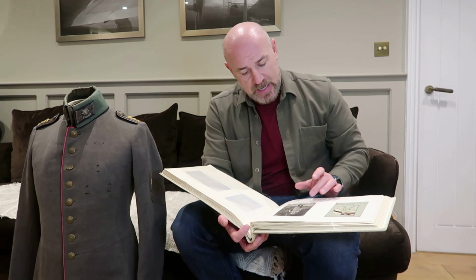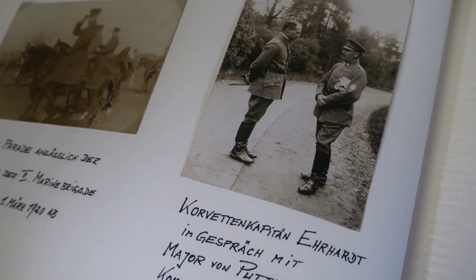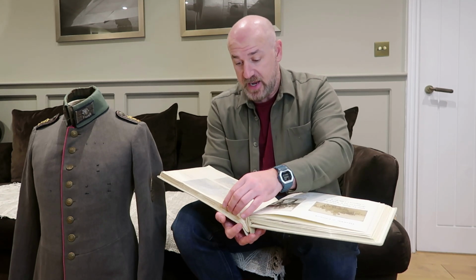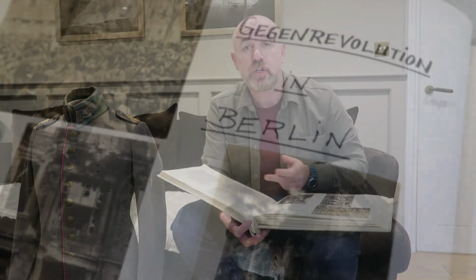So the album shows Captain Ehrhardt. He was one of the leaders of the Freikorps Marine Brigade Ehrhardt, and the photographs start to change and you see lots of groups of soldiers, 1920 here. Important people on horses, photographs of parades, all soldiers marching, again here. Then we reach this interesting page which says the revolution in Berlin.